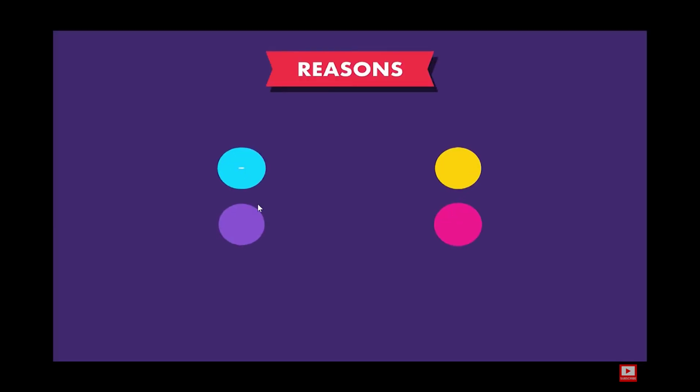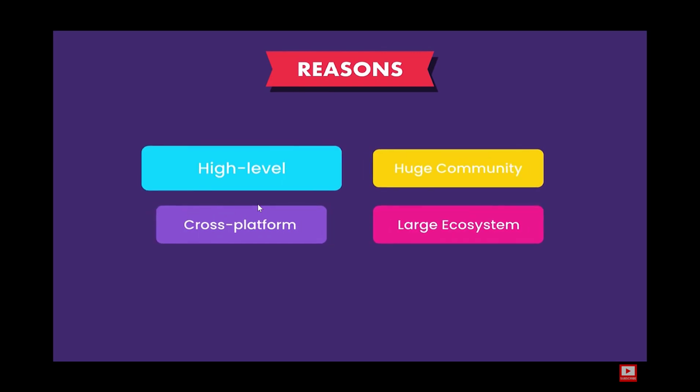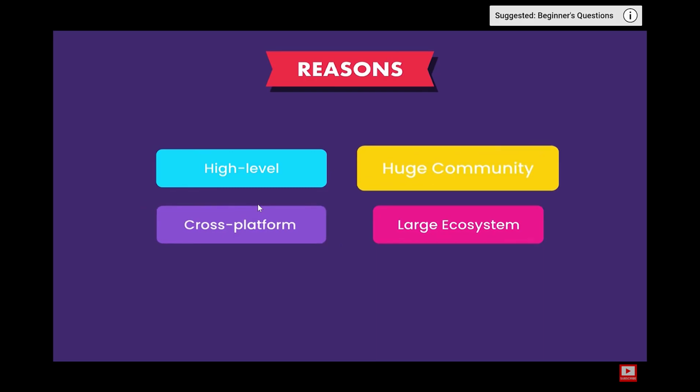Here are a few other reasons why Python is so popular. It's a high-level language, so you don't have to worry about complex tasks such as memory management like you do in C++. It's cross-platform, which means you can build and run Python applications on Windows, Mac, and Linux. It has a huge community, so whenever you get stuck, there is someone out there to help.